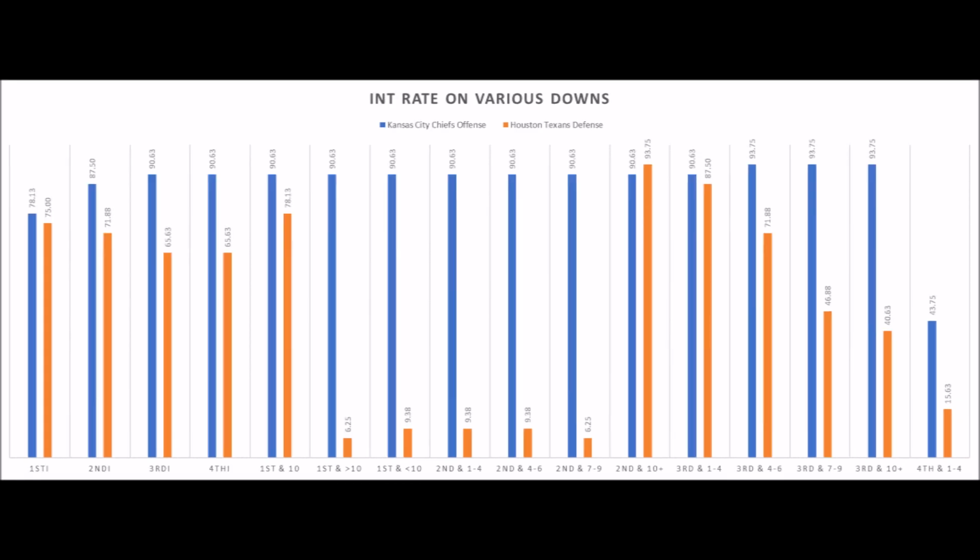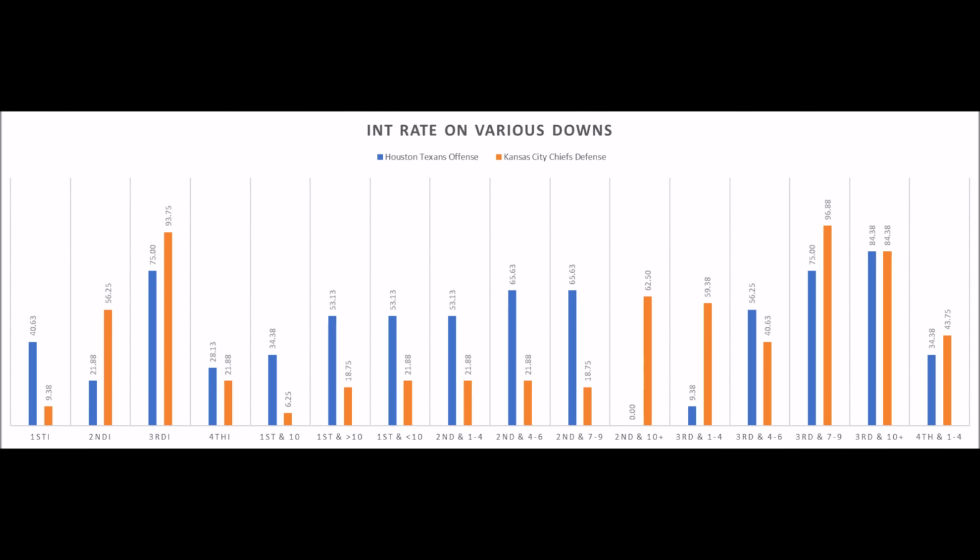Then, of course, you can look at the interception ratio of the Kansas City Chiefs offense versus the Texans defense. It mostly favors the Chiefs offense overall. Then when you look at the interception ratio of the Texans offense versus the Chiefs defense, it mostly favors the Chiefs defense when it comes to second down situations and third down situations overall.